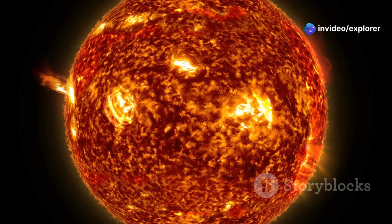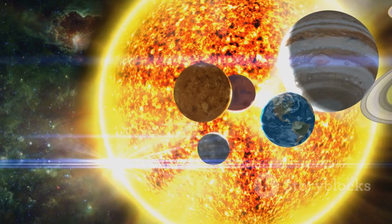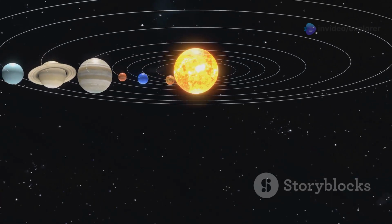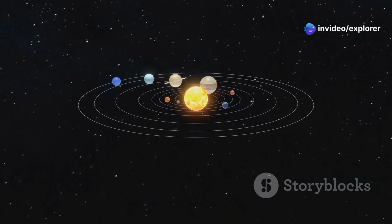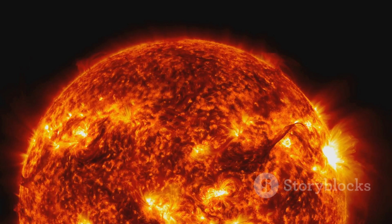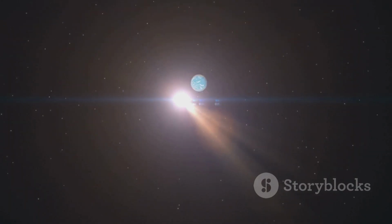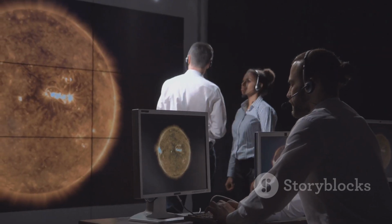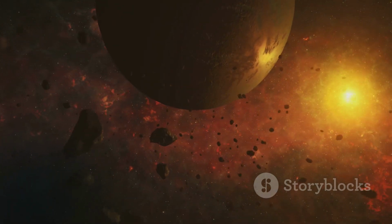At the heart of it all is the Sun, the source of energy that sustains life on Earth and drives the dynamics of the entire solar system. The gravitational interactions between the Sun and the planets create a delicate balance that maintains the stability of our cosmic neighborhood. The Sun's immense energy output through nuclear fusion powers the processes that shape the planets and their atmospheres. Understanding these interactions and the Sun's role is key to comprehending the intricate dance of celestial bodies in our solar system.